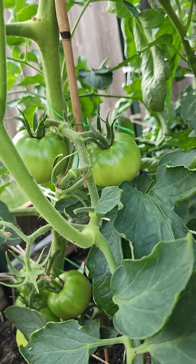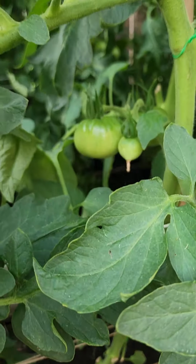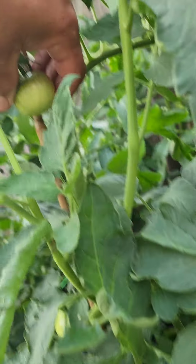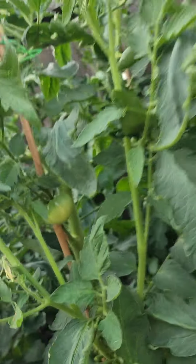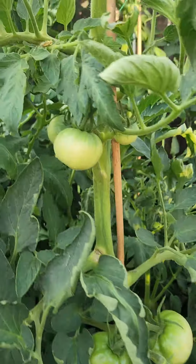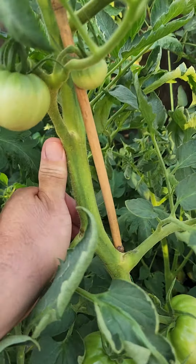Some nice tomatoes. Nice tomatoes. Okay, you see, all the plants have beautiful tomatoes on them. See, if you look, nothing on the bottom here. They're all looking good. Okay, some more right here. Again, these are all beefsteak tomatoes. These should get pretty large, between 1 pound and 2 pounds each. And the stalks, if you just look at the stalk, it's bigger than my thumb.